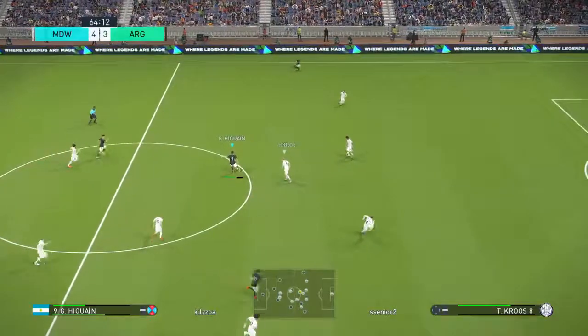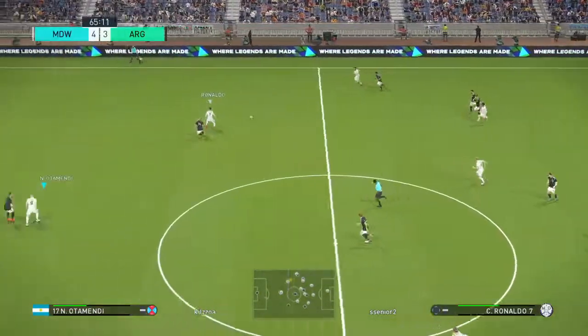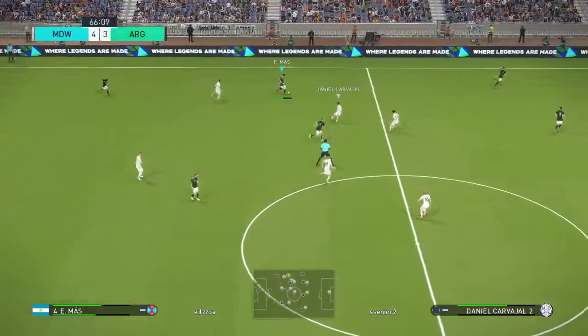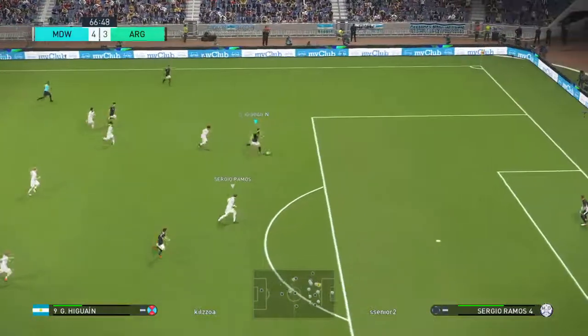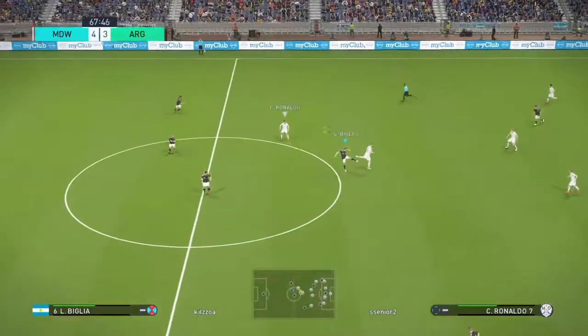Wonderful. Isco cuts it out. And in the end, they found themselves penned in, nowhere to go. Mascherano does well to read it and intercepts. Aguero with the ball through. He's got away, striding forward, facing goal. Good clearance now. Can they make something of it?